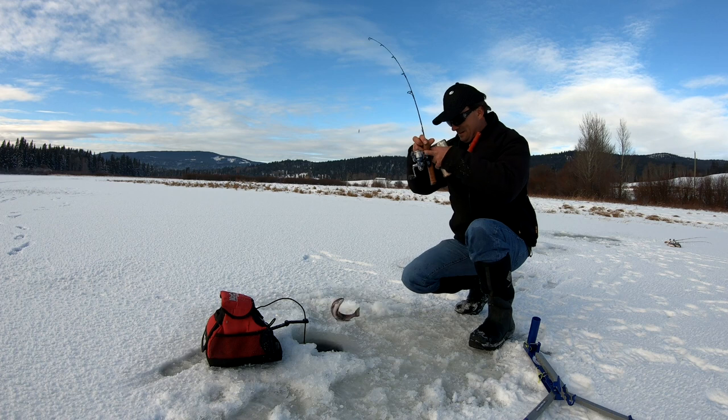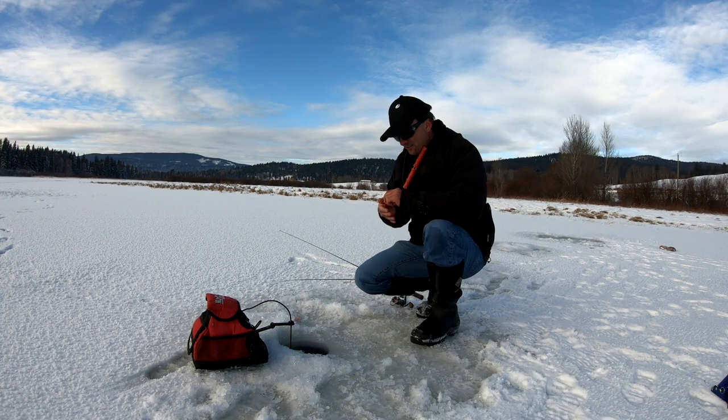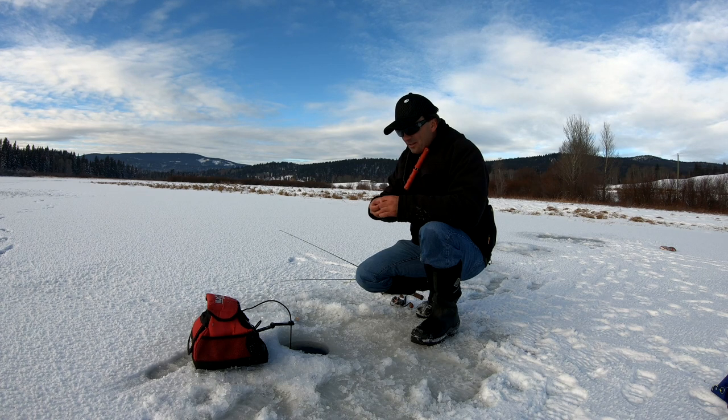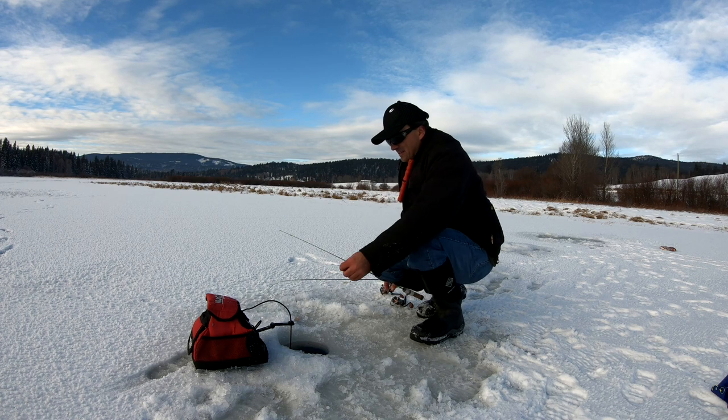Ooh, tiny one. Tiny one. Got my dead stick 36 rod with a little black tungsten here. It's a 3mm black tungsten with green spots. Let's see if it works. Black usually works pretty well. Chartreuse works amazing.